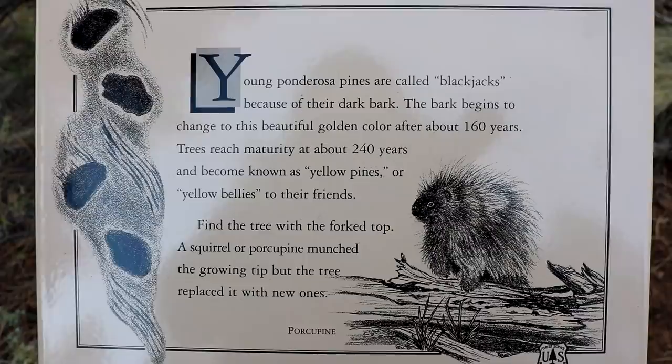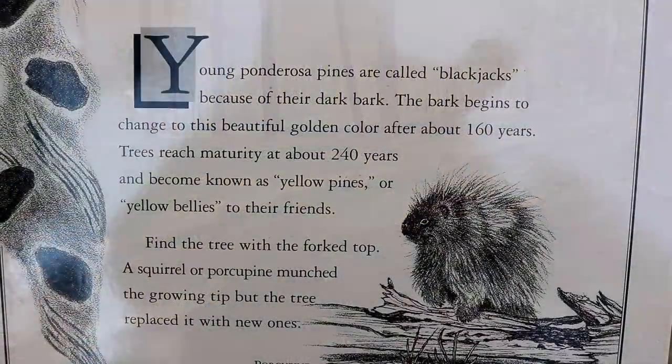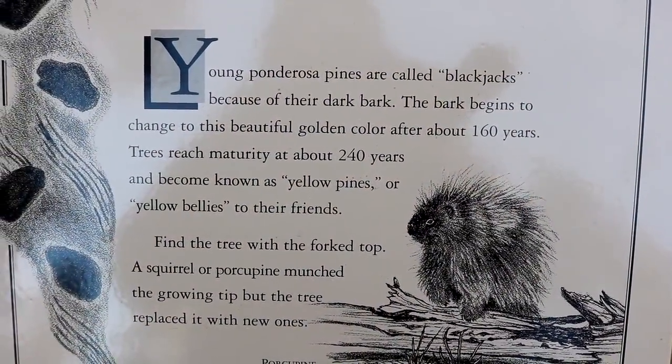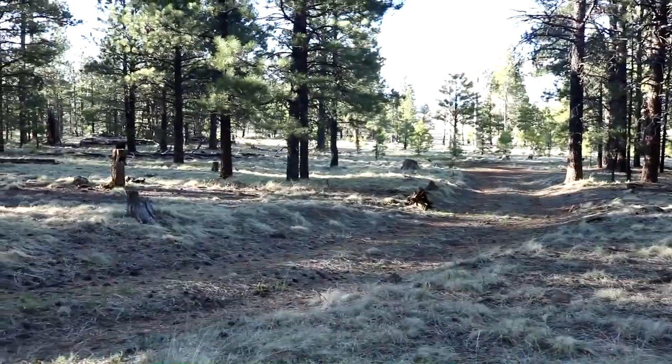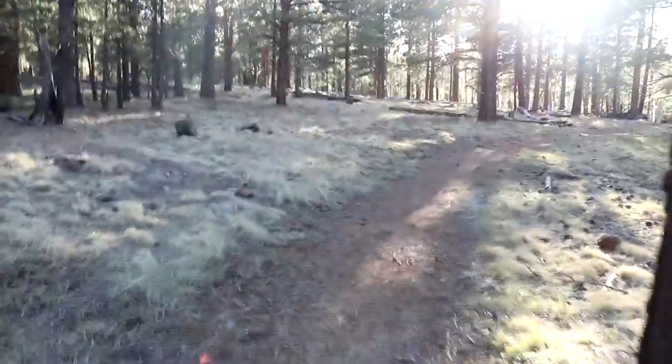Here's some information about the young ponderosa pines, and they are called blackjacks, so you can read this description if you want to. So there seems to be some kind of motor path here that cuts across the trail and leads on that way as well. Here's our path right here. We're going to continue on just for a little bit more.